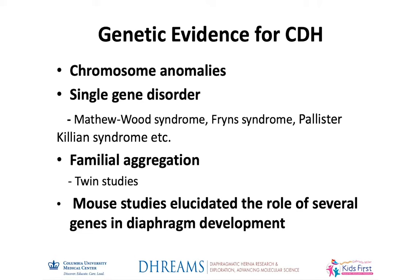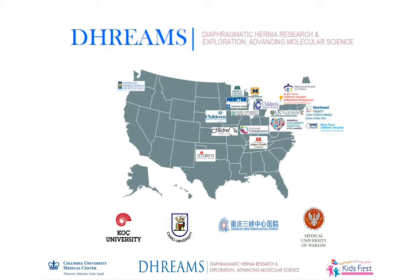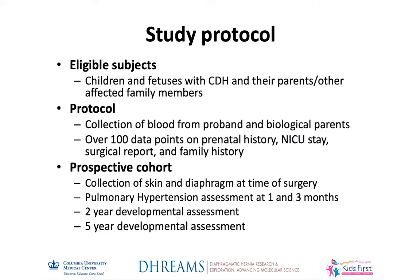So as we did this, we put together a consortium of many different clinical sites around the country. You may see some of your local institutions. We've also since expanded, so we now have international sites around the world. The point is that for relatively uncommon anomalies, we need to be able to put our heads together, and that's what we've done.